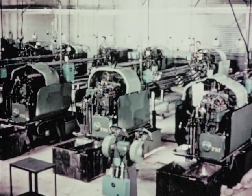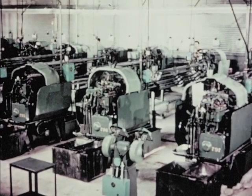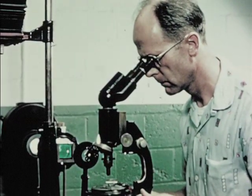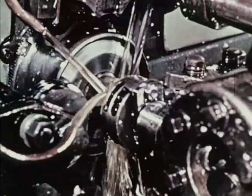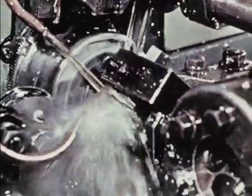But is it possible to produce an aluminum screw machine stock alloy that will combine all the best mechanical and physical properties of the others? Well, Alcoa metallurgists have just about done that. They've come up with Alcoa Aluminum Alloy 6262, the first new aluminum screw machine stock alloy in 25 years. This new alloy can be used in a wide variety of screw machine parts.